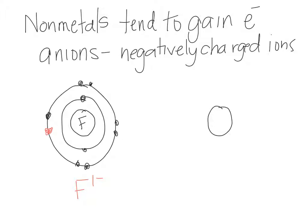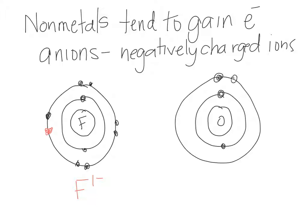How many will oxygen want? Christian? It's going to want 2 more. So it's negative because it gained electrons. How many it gains tells you the charge number. So fluorine is 1 minus, oxygen is O 2 minus. Now, what happens here is the radius gets bigger. So the size will increase.